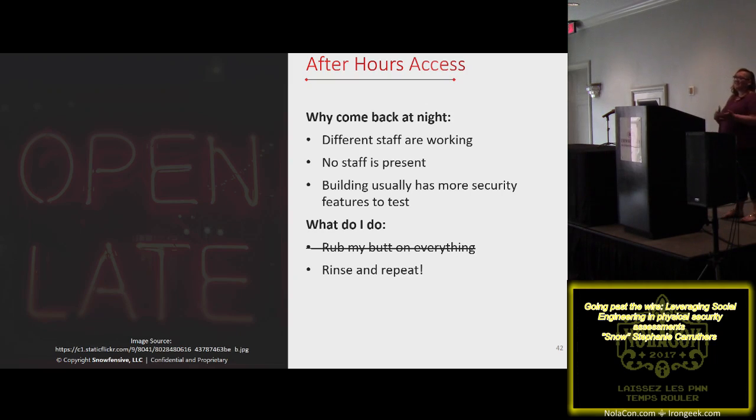It's important to test in the daytime and the nighttime just because you're testing a different group of people. Some buildings just won't have any people at night, so you want to make sure their security guards are paying attention. So I like to go back at night too. If I do get in at night, you have to be more careful because of cameras monitoring and whatnot. But again, I'll do the same goals I do in the daytime. I just try to do them at night.